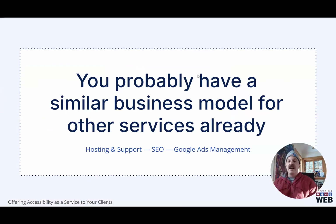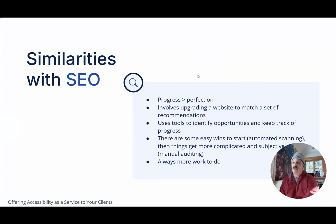So you probably have a similar business model for other services that you're offering on a recurring basis, right? Like every agency, hopefully at this point, is smart enough to not just be offering one-time services, but to be offering recurring services. So this is set up to be pretty similar to hosting and support, SEO, Google Ads management, kind of the other monthly things you might be offering at your agency already.